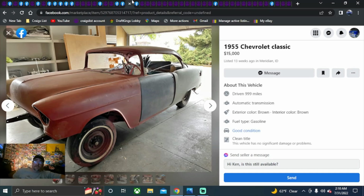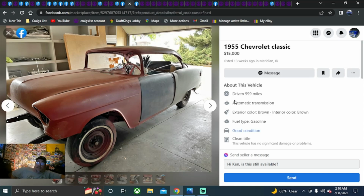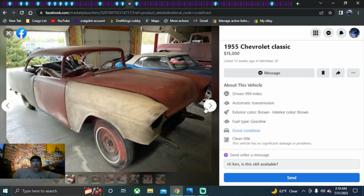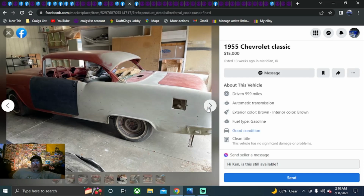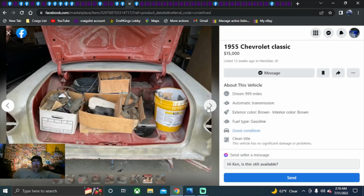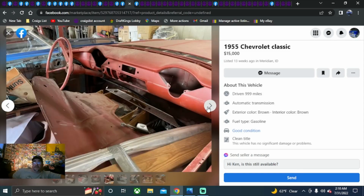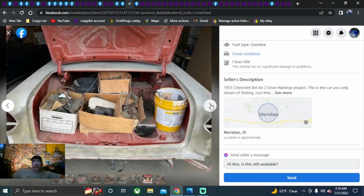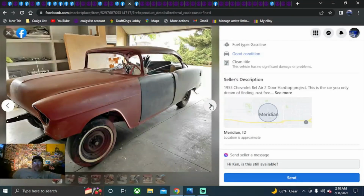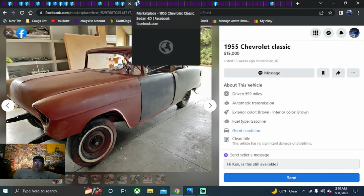This is a 1955 Chevrolet Classic here for $15,000, listed 13 weeks ago in Idaho. And yep, pretty decent looking four-door, or a two-door here. Looks like a lot of primer and cutting in's been done. Some body work's definitely been done. I don't see no rusted holes in it. $15,000 though. Clean title, two-door hardtop. So it is a hardtop. That's what you're looking for. There you go. Found you one. It's been on here for 13 weeks. So you might budge on the price too.